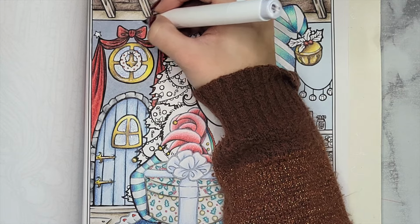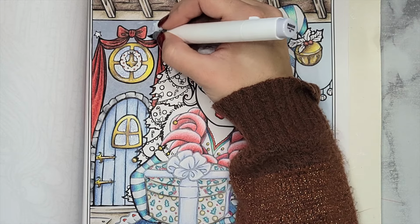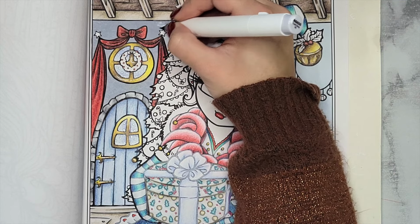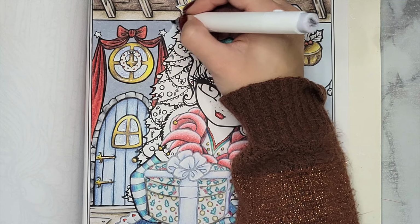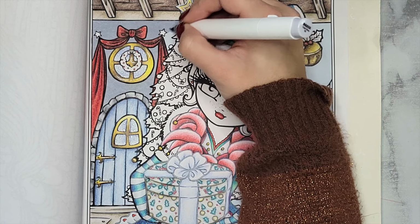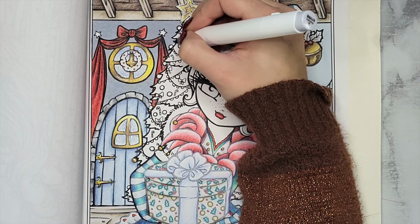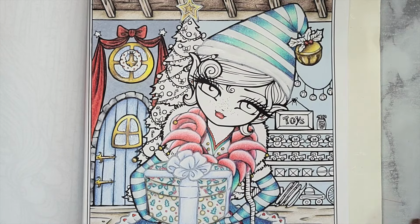And one trick that I've learned, or at least it seems to work like this anyways, if you take a colorless blender over marker that is dry, it lifts it up a little bit and lightens it. Which in my experience is actually very annoying, and that's how I found out.